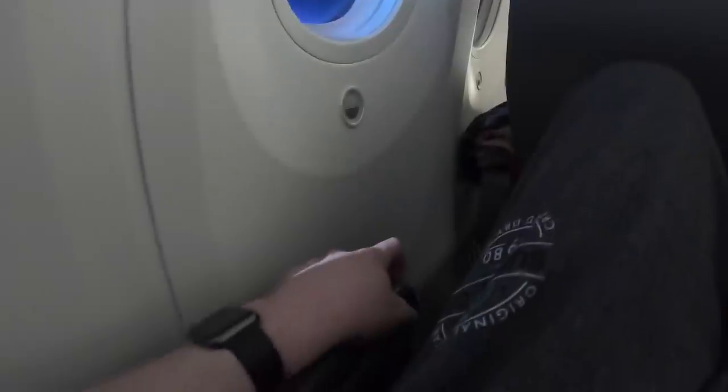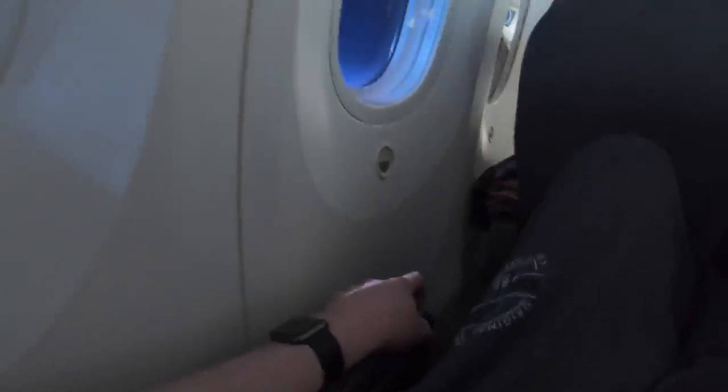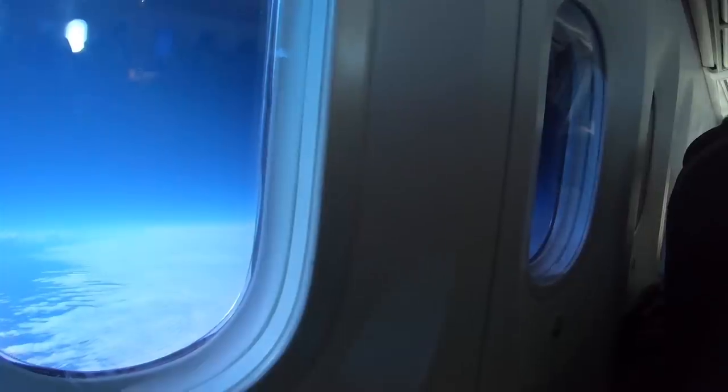After dinner, it was time for me to dim my window shade and try and get some sleep on this overnight flight back to the UK. You are given quite a nice little blanket, but that's about it. There's no pillows or anything that you can take. So it's proving very difficult to get comfortable.